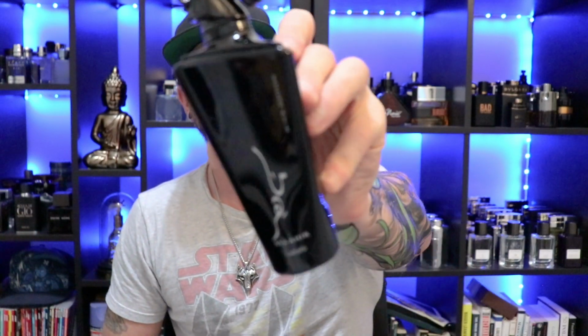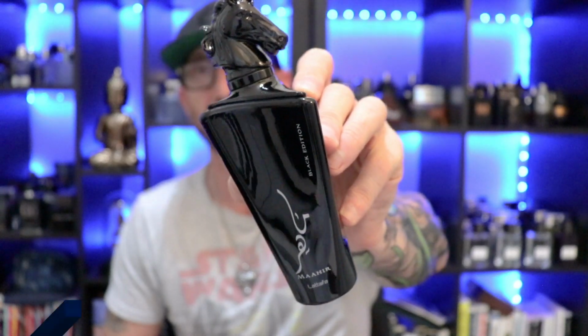For now, pretty good. If you like smoky, sort of incensey, dark, burnt wood, very dry, very bold style fragrance, this is it. I can see why this would maybe be challenging to some, but so far, very masculine, very interesting. So I kind of like this. We'll see how this goes, but that is Lattafa's Mahir Black Edition.